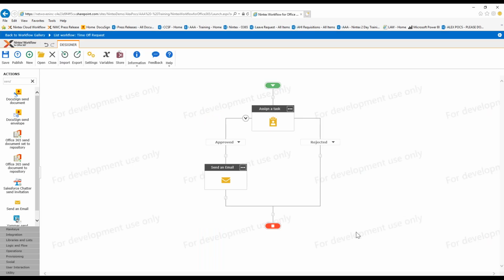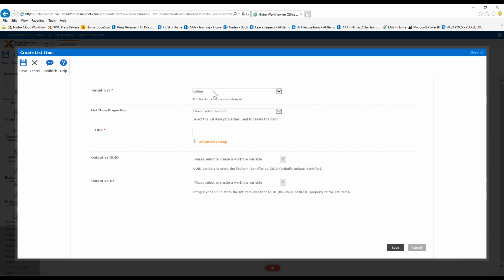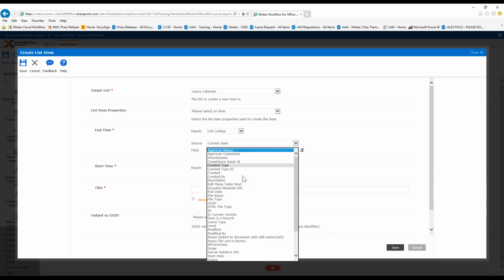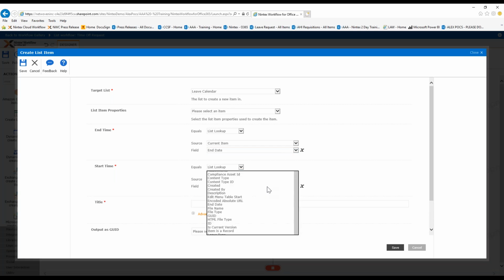Okay. Next thing we might want to do is update a calendar. So I'm going to create an item in a team calendar. We'll send the email, then we're going to go ahead and create an item. And inside that item, I have a leave calendar, so it knows about the leave calendar. So what I need to do is select the properties here. I need the end time, which is going to be the list lookup. I can say the current item, I need the end date. Start time, same thing, current item. I need the start date.